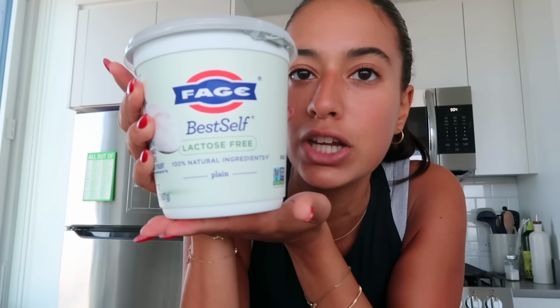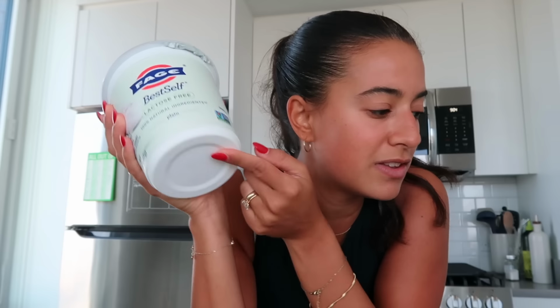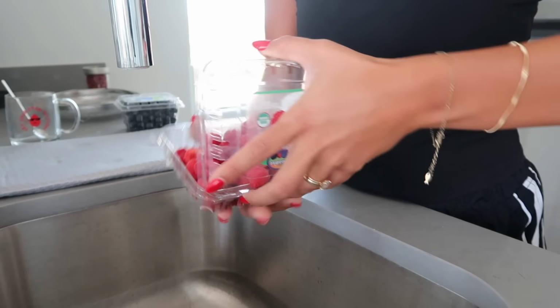I'm hungry and I'm ready to eat, so we're gonna have a little yogurt bowl. So let's make it. I just got some of my favorite yogurt. This is the Phage lactose-free. I usually get lactose-free if I can, but I'm fine with dairy most of the time. So this is what we're gonna be using. And then we're gonna put some fruit, some nut butter, some granola, and it's gonna hit the spot. I also keep coming back to yogurt bowls because it's such an easy way to get protein.